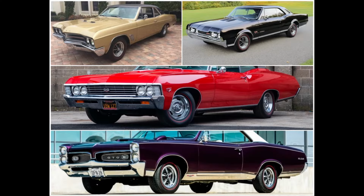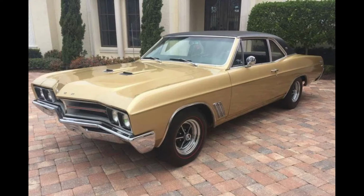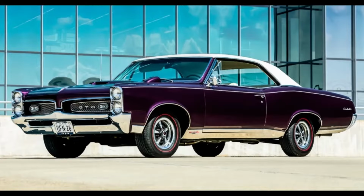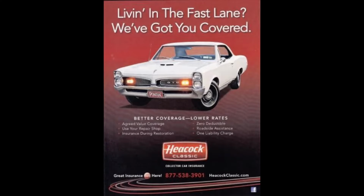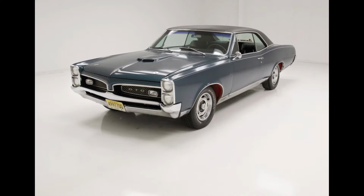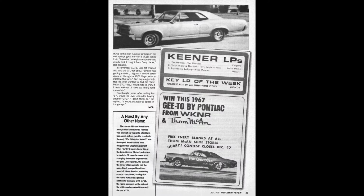Built on the GM A-body platform, along such cars as the Oldsmobile 442, Buick Skylark Grand Sport, and the Chevy Impala SS, the Pontiac GTO competed with, well, just about anything, really. Mercury Cougar, Ford Torino, Charger, GTX. Honestly, one could pair or price the GTO against a lot of cars in the muscle car segment because by 1967, the muscle car segment was huge. The 1967 Pontiac GTO could be had in 3 body configurations: 2-door hardtop, 2-door coupe, or 2-door convertible. The difference between the coupe and the hardtop was the coupe was a post car, but they didn't call it a sedan, they just called it a sports coupe.